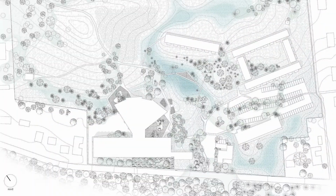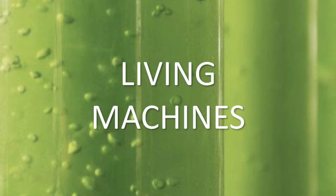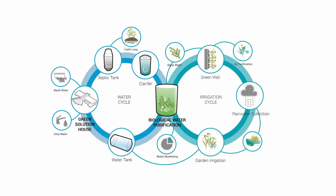We looked at water and soil balance. So the landscape itself was a kind of wetlands, seasonal wetlands, to look at water management. Living machines with algae. You can see on the right there, these are algae tubes which help filter the water, and a green wall there on the left. And these, as I say, are the water management systems.